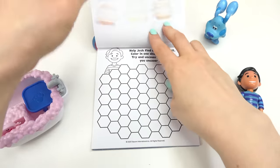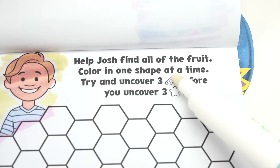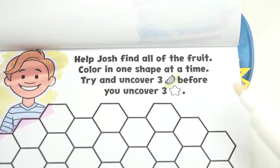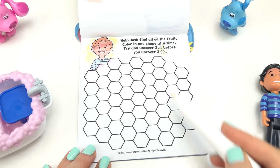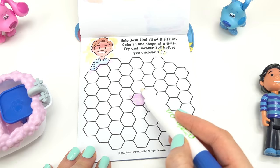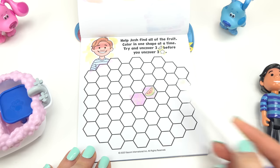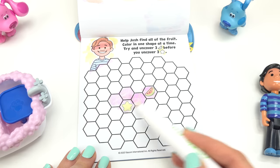Let's keep going. Josh, we're gonna help him find all of the fruit. We're gonna have to uncover three fruit before we uncover three stars. Where should I start? I'm gonna start right in the middle. There's nothing there. Let's keep going. Oh, I got my first fruit. I wonder where the rest of the fruit are.